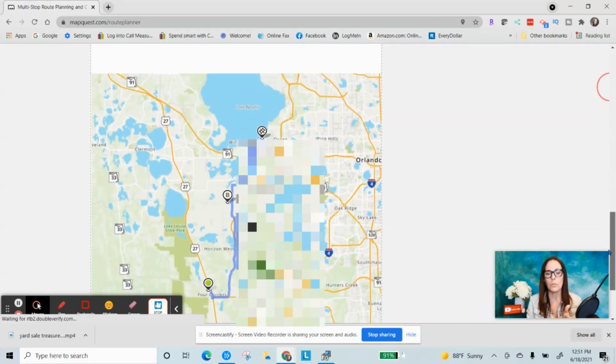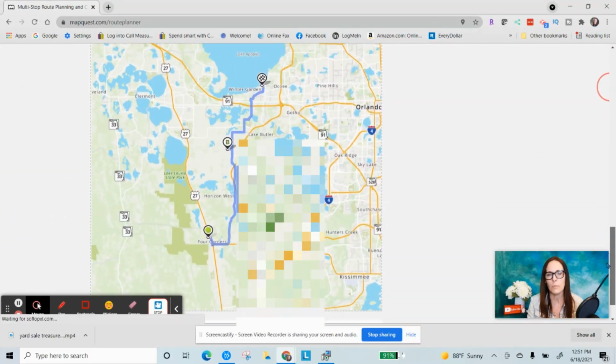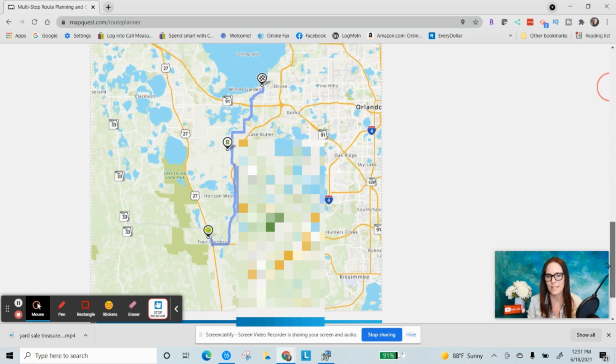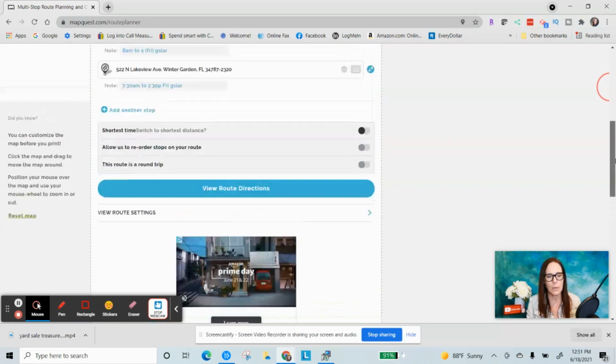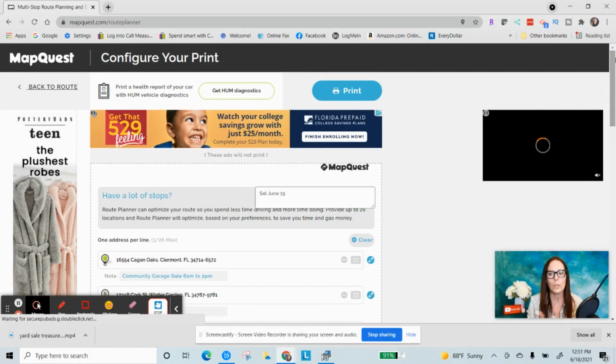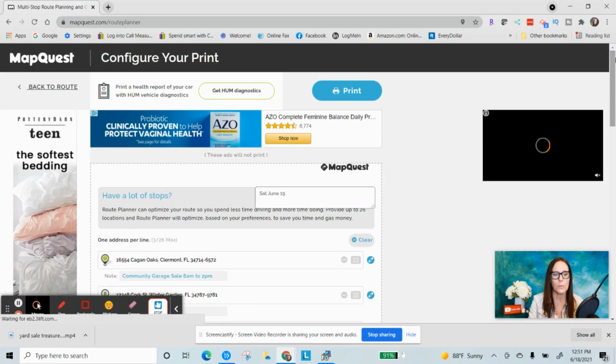And it also shows you a map, which I like both because sometimes you have to make changes on the fly, so to say. So I want to have as much information as I can while I'm out sourcing for inventory. And this technique has really helped me through the years. Now, let me show you one more thing before you go. You're not going to want to miss this.